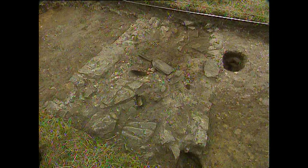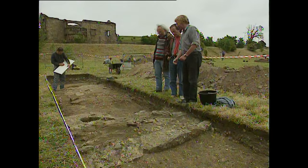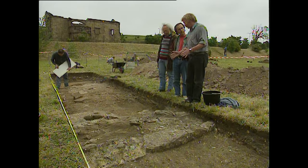You see, down in this wall here, it's not just a single wall. Its core is a different colour to both that face and this face. The two faces aren't parallel. So we've got a wall which has been refaced at one phase or another. That's the outside of the building.